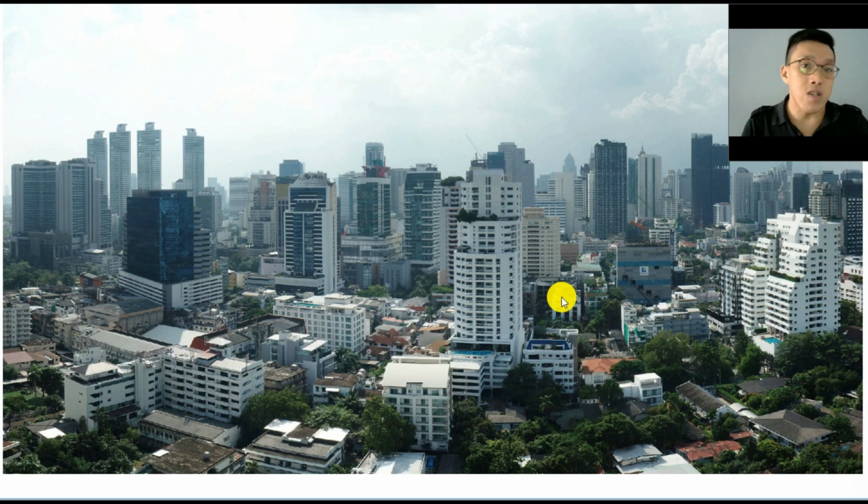Okay, but of course it's a trade-off, I understand. If you look towards the west, then you have your afternoon sun. But at the same time, this is the city view. So at night, when you open up your windows and look towards this direction, it will be very, very nice. It will be glittering because all the buildings will be lit up. Right? That's the trade-off that you have to consider.